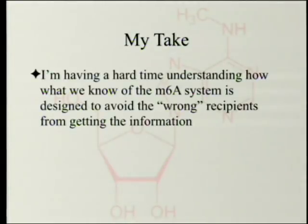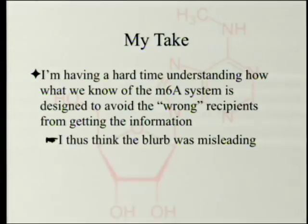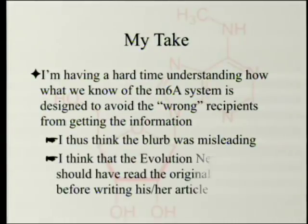I would have to say, if you use the first definition, the most common definition, I'm having a hard time understanding how what we know of the M6A system is designed to avoid the wrong recipients from getting information. I don't see who the wrong recipients are. I thus think that the blurb was misleading, and therefore the Evolution News article is misleading. The author should have read the original article before writing his or her article. Now, this argues for going back to the original source rather than taking the popularization. We've seen that kind of thing before.